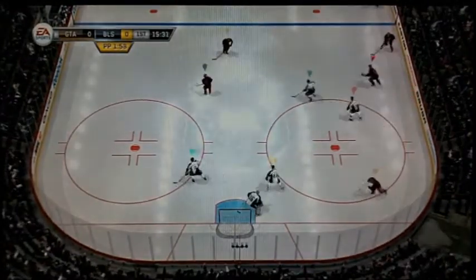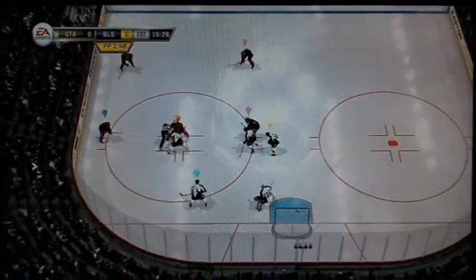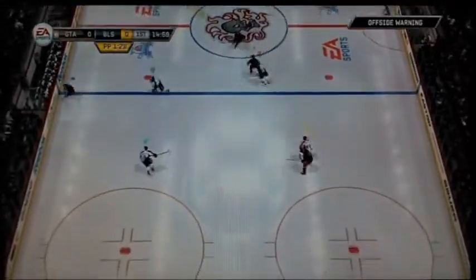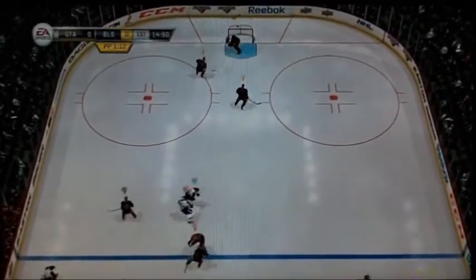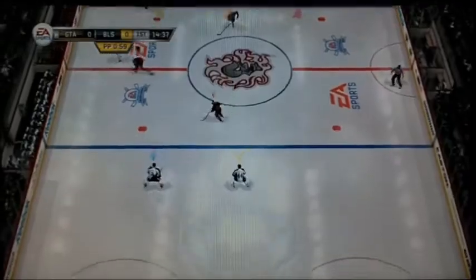Thankfully, we kill it off. And we do a pretty good job of it, but we want to make sure that we aren't creating those opportunities for the other team. We did a pretty good job with the PK here. The box really seems to be working for us, so we want to keep that up. Make sure that we're keeping them to the outside. Don't let them get an opportunity from the slot to take a shot on net.